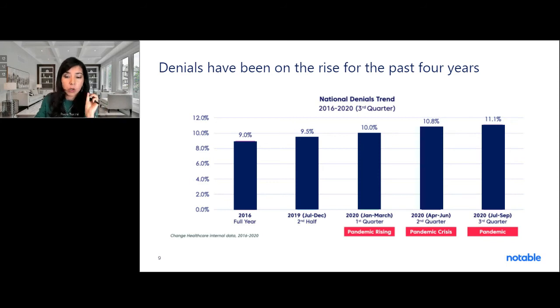That is a 23% increase since 2016. And denials have always been a problem for medical practices and hospitals, but COVID really made it difficult for everyone. I am pretty sure you remember the back and forth on how to bill for virtual visits. Should we use the virtual visit codes or the regular E&M codes? Should we use place of service 11 or 2? The rules were all over the place, and claims were being denied left and right.